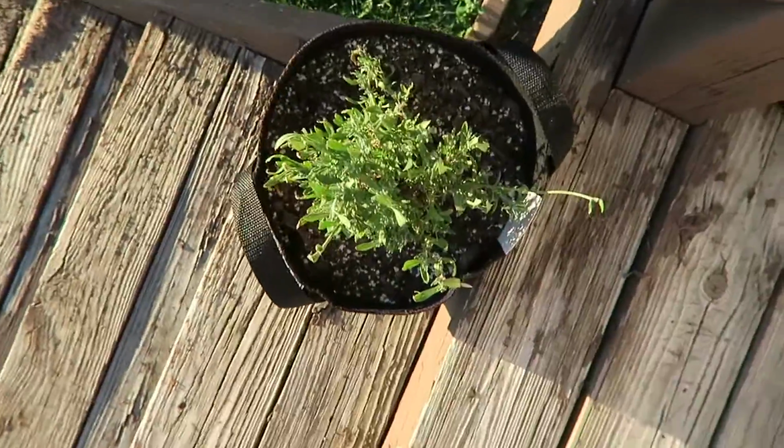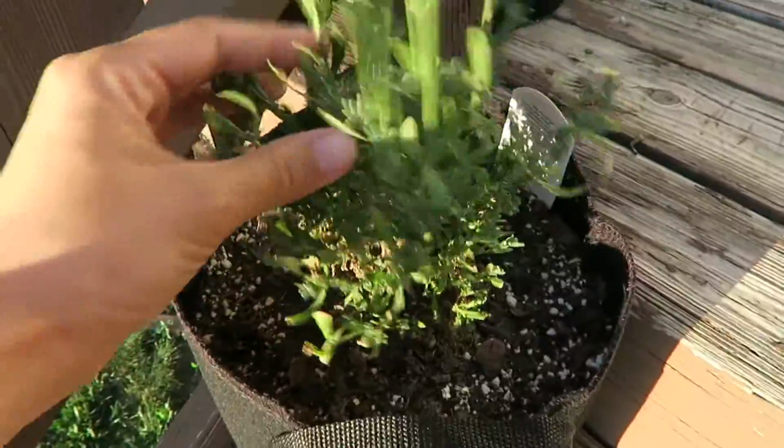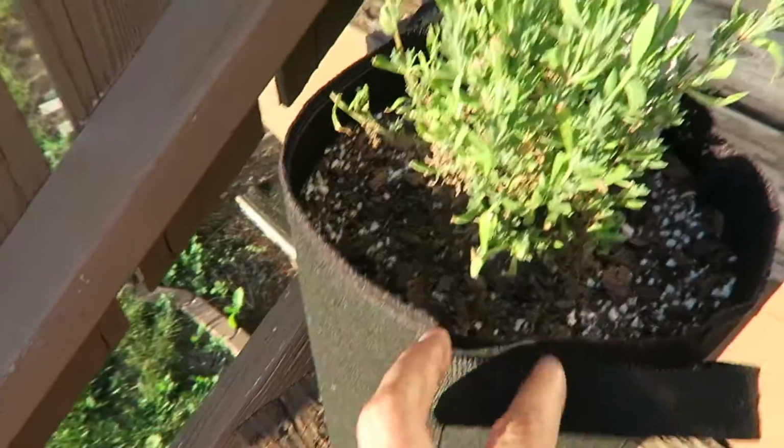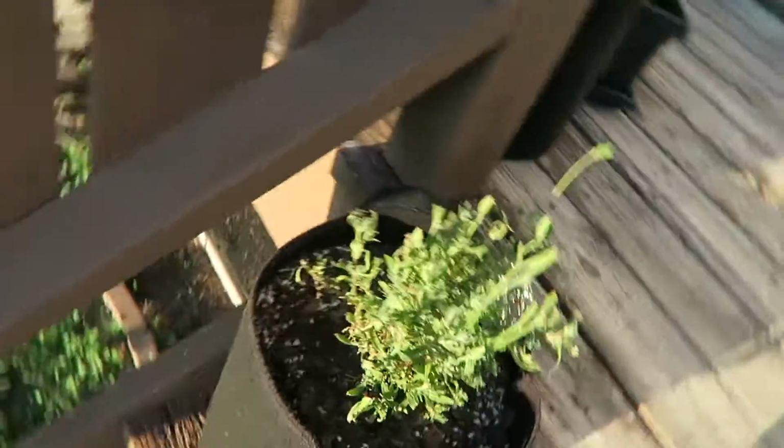Here's my lavender. It's doing kind of okay. I don't know, I'm not really a great lavender grower. I think I need to add a little bit more water. Oh, look, a little bit of new growth. I'm not completely killing it, it's kind of surviving.